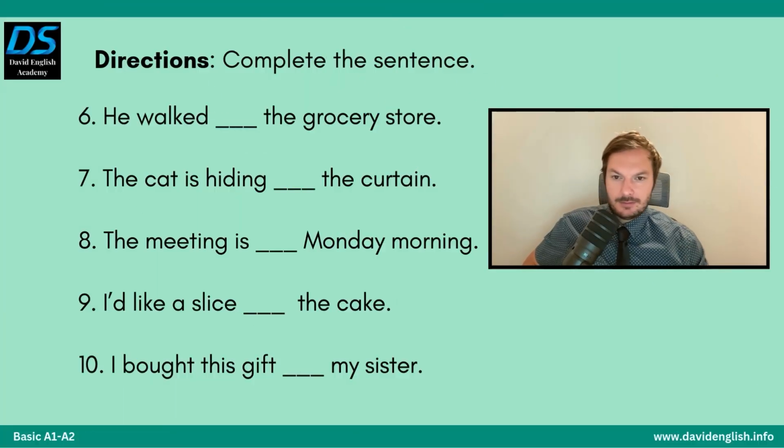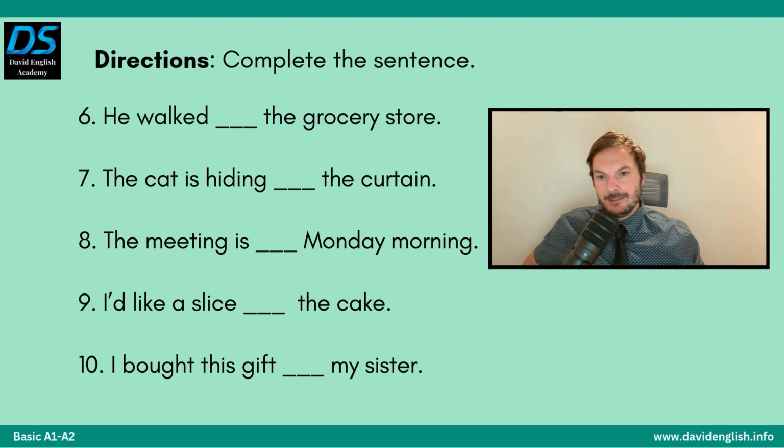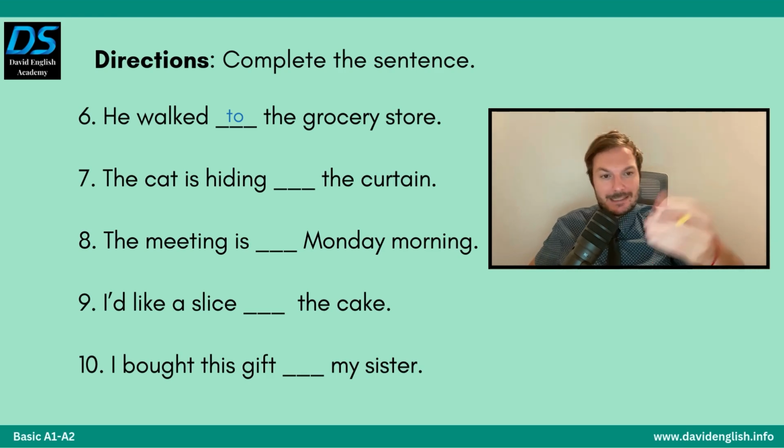He walked the grocery store. So at this point, what do you think? You could say that he walked to the grocery store. He walked to the grocery store, but that means that he didn't enter the grocery store. He didn't go inside. So you want to say he just walked to the grocery store here. Going to. Remember, to is like movement, going to that place.